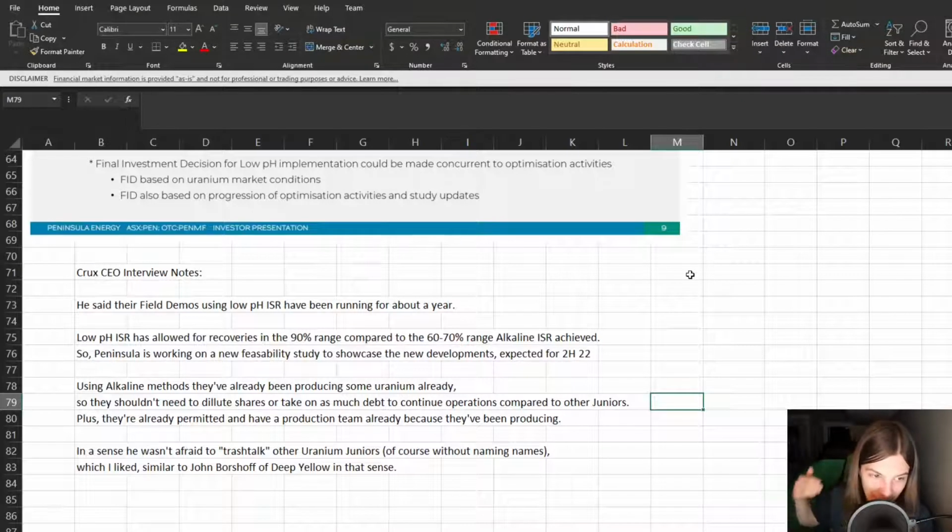But we can see because of that, they shouldn't need to dilute shares or take on as much debt to continue operations as some other juniors. At least they shouldn't need to. Of course, they still can, but they shouldn't need to because of this. And they've already been permitted and have a production team because they're already producing, so you don't have to worry about getting a whole bunch of employees and things like that to start producing like a lot of other juniors have to do.